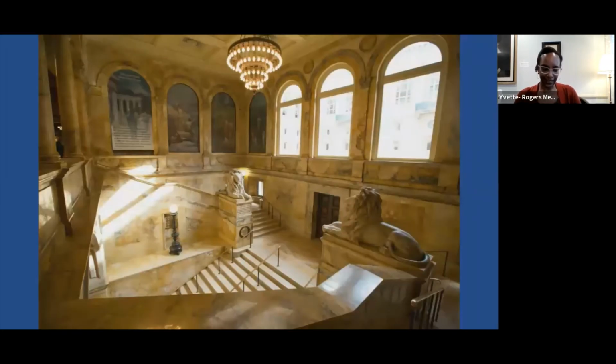This is the entrance hall and staircase of the Boston Public Library. The marble was quarried in France and is embedded with fossil shells. The two lions are carved from a single block of marble, and they memorialize two volunteer Massachusetts infantries from the Civil War.